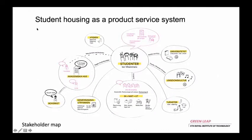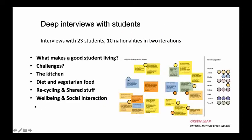And we're looking at student housing as a product service system, very much like Elena was talking about earlier. So the students living together, and all these different stakeholders around providing different services and products. We started out with deep interviews with 23 students of 10 nationalities. We talked about everything: what makes a good student living, what are the challenges, how does the kitchen work? We have a kitchen focus in this project, but we're also looking at the overall layout.